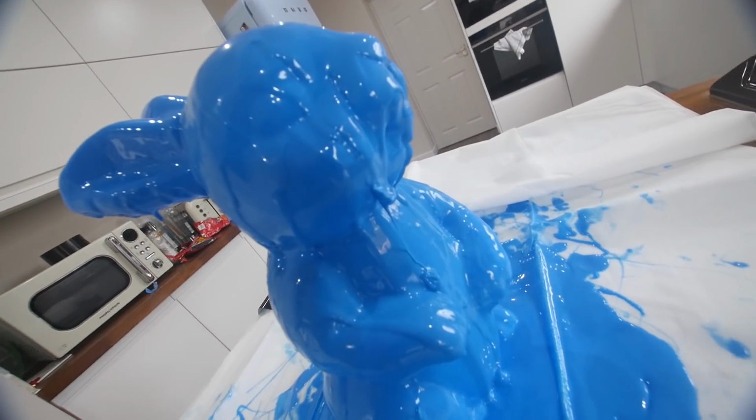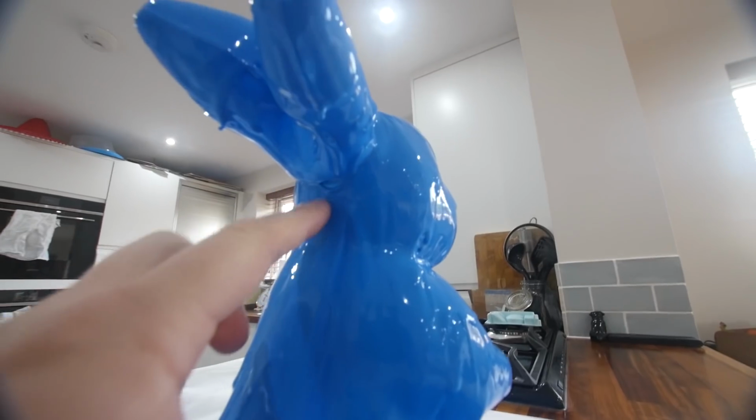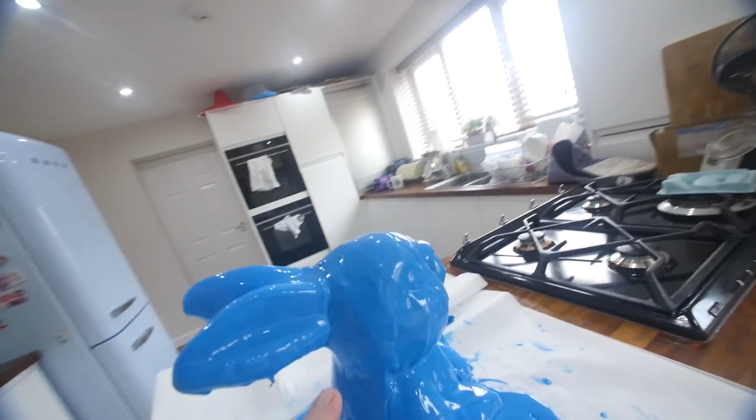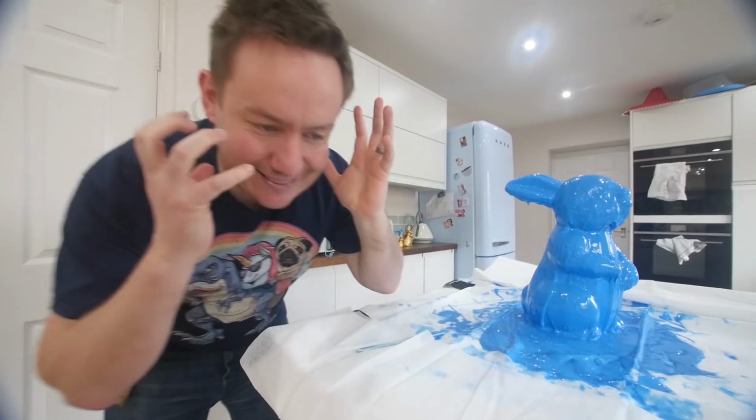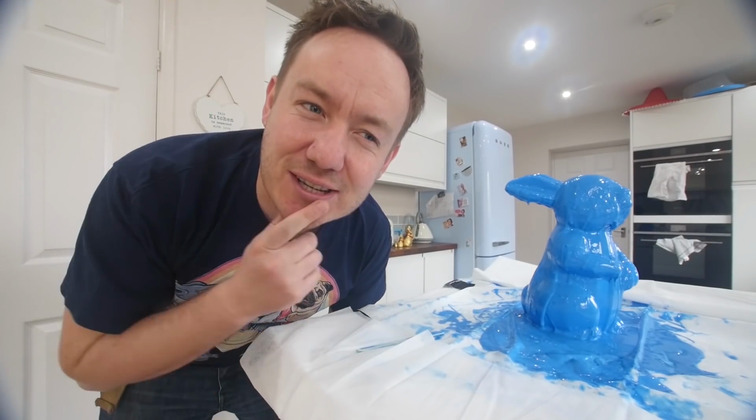So it really did start to set with quite a weird, thick, chunky pattern on it. It looks like some sort of gothic bunny. And there is one little patch just up here that I tried to get, but it must have dribbled away again. So I might have to trim the ears off. That is, of course, if it works, because at 4 a.m., after this was done, I was like, oh no.